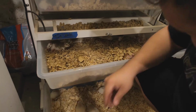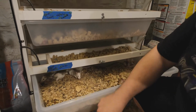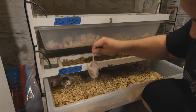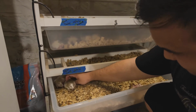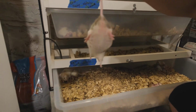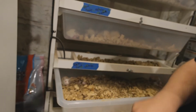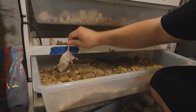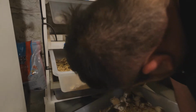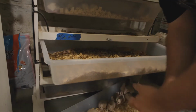So let's get all these mamas and stuff out. And the only thing that I'm watching out for is mamas, because whenever they have babies and stuff, look at that fat mama. I know I'm holding her up, but she is preggo. That's what we like to see. And there you go. I think we have one more mom left. We make sure everyone's in there. Everyone is. Let's get that last mom. There you go.